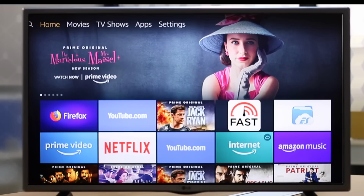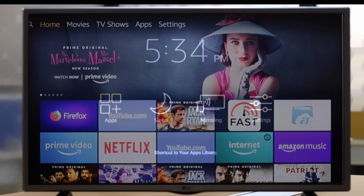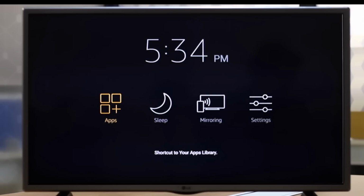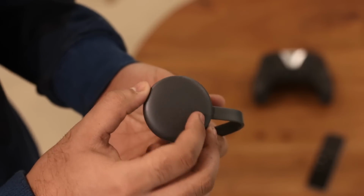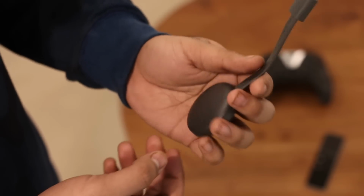However, one thing that hasn't been talked about is screen mirroring. Yes, the mirroring feature in the previous gen Fire Stick wasn't all that great, but turns out Amazon has completely removed the screen mirroring option in the latest Fire TV Stick, which is in 4K. So if mirroring is something you need, you better stick to the old Fire Stick or go for Chromecast.